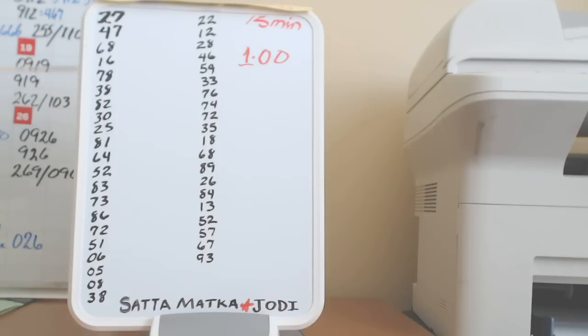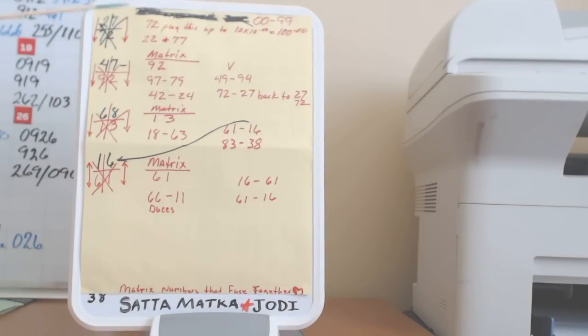Okay, let me go back and let's try the next number, the 4 and the 7, and we did our matrix, which gave it a 9 and a 2. We brought the 9 and the 2 over underneath the 4 and the 7. We did our horizontal crossover, and we have 9, 7, and 4, 2, or 7, 9, whichever way you want to go, up or down. And we have the 4, 2, or the 2, 4.